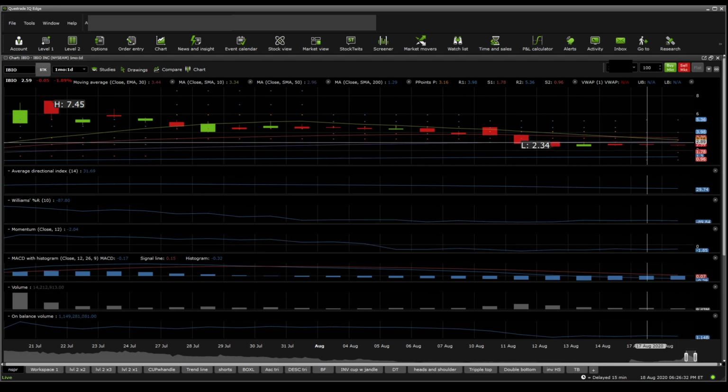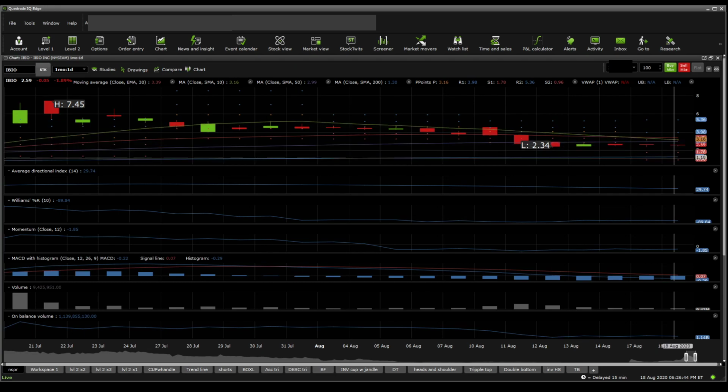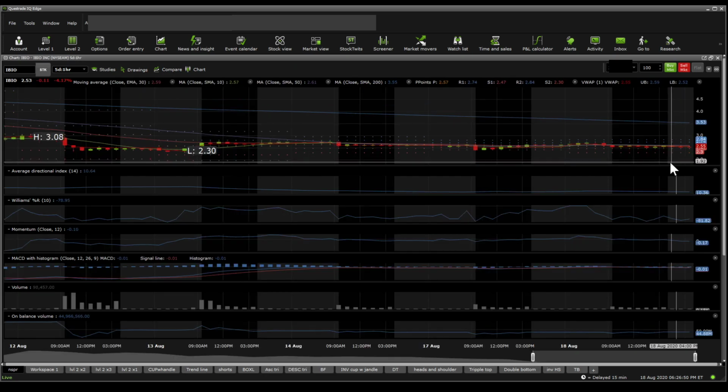Now, a very interesting thing that happened is that the 10 SMA and the 30 EMA have crossed. The 30 EMA is now above the 10 SMA, which is bearish, and the stock has dropped below the 50 SMA. It's still above the 200 SMA, but under the 50 SMA. So moving on towards the 1 hour, by the way, the moving averages do look bearish.